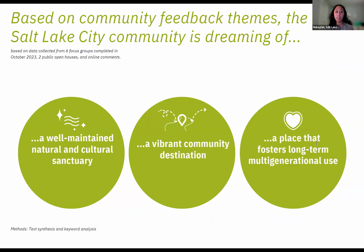So based on all these conversations that we've had, really when we think about what the community wants, three main themes emerge. The first is a well-maintained natural and cultural sanctuary. And from this, we're hearing that people just want a clean river. They want it to be clean and beautiful, and they want it to be a place that they feel comfortable and safe going.